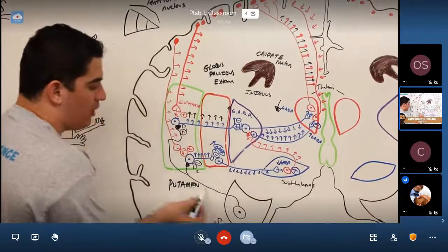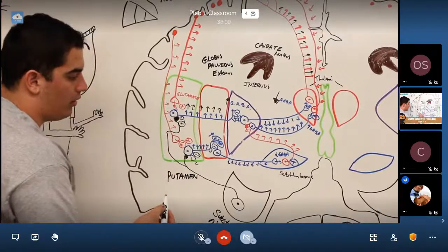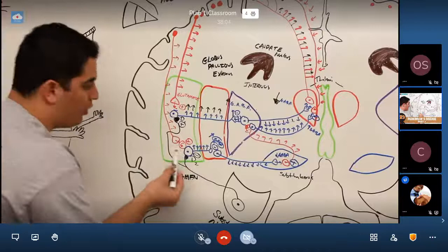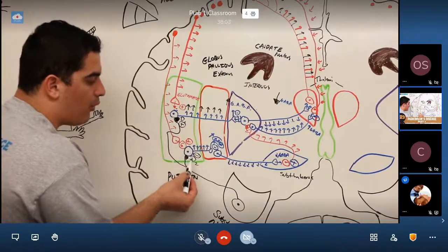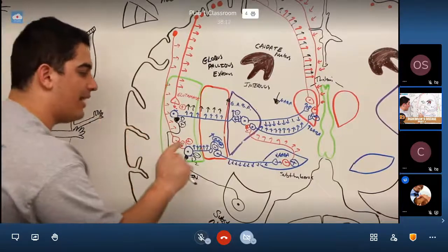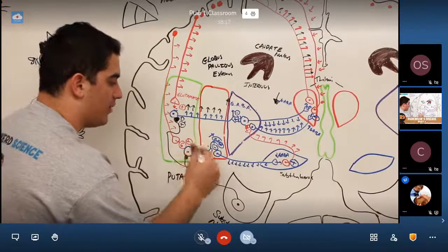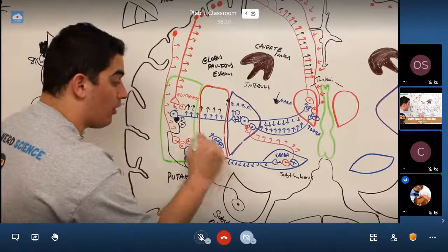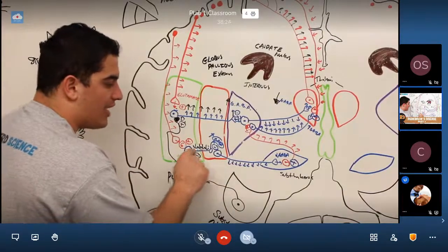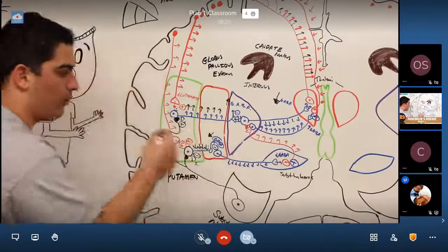Now, let's look at what the D2 receptors do. If you inhibit this neuron, right, what was normally occurring? Well, glutamate was being released, right, which was stimulating this neuron. But now we're releasing a lot of dopamine, and dopamine is inhibiting this neuron. So if you think about it, the action potentials that are actually being produced now are what? They're less than what they were before, right? So there's less action potentials here. So if there's less action potentials, are you releasing a lot of GABA? No, you're actually releasing less GABA than what you were before.